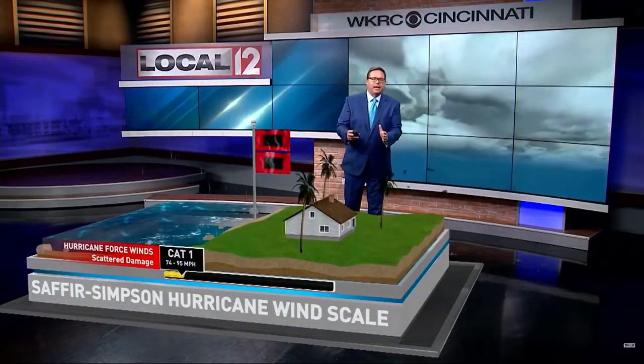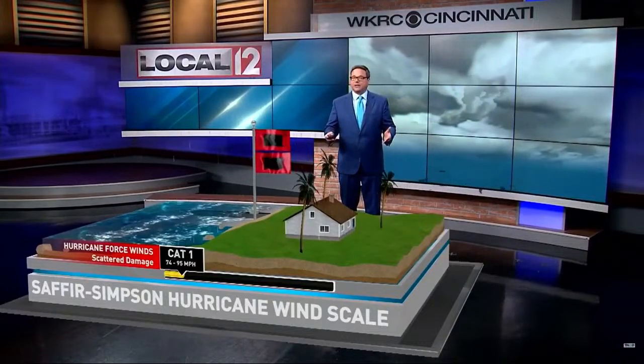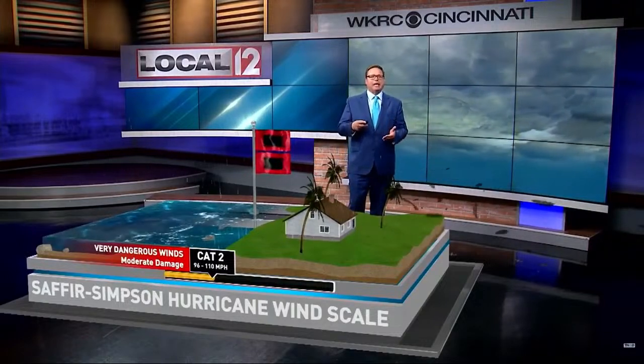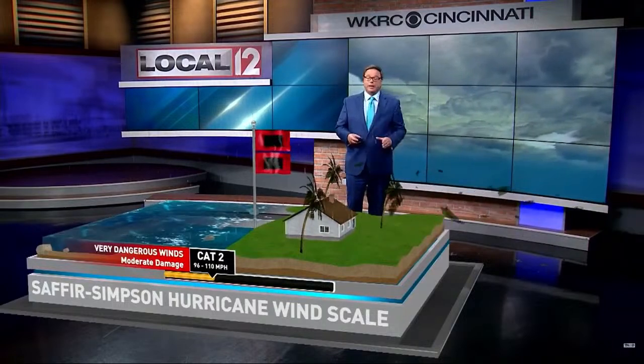A Category 1 hurricane has winds starting at 74 miles per hour. And this type of hurricane, the weaker hurricanes, can certainly produce scattered damage. It can give us problems with some storm surge, flooding, heavy rainfall, even isolated tornadoes. Now, as we ramp up to a Category 2 hurricane, that's when the winds start to get stronger. 96 miles per hour is the threshold for that one. And those winds, they're really dangerous. And that's when we begin to see moderate damage occurring.